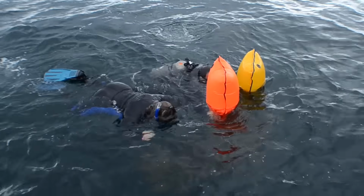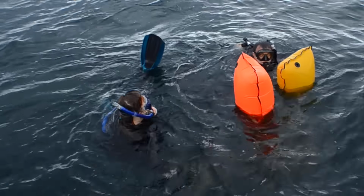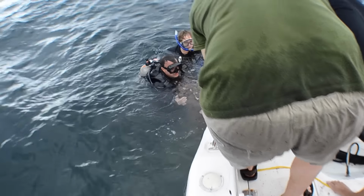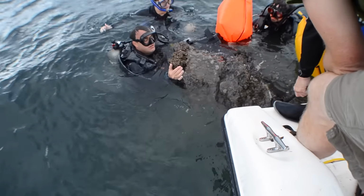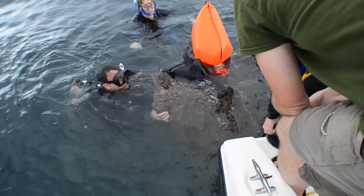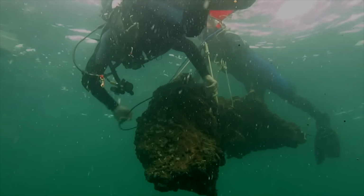At the surface, the mammoth size of the stump becomes apparent. This thing is huge, Grant. As does the fact that the crew is going to have a very difficult time trying to pull the stump from the sea. They attach lines to the stump and prepare to hoist it aboard.